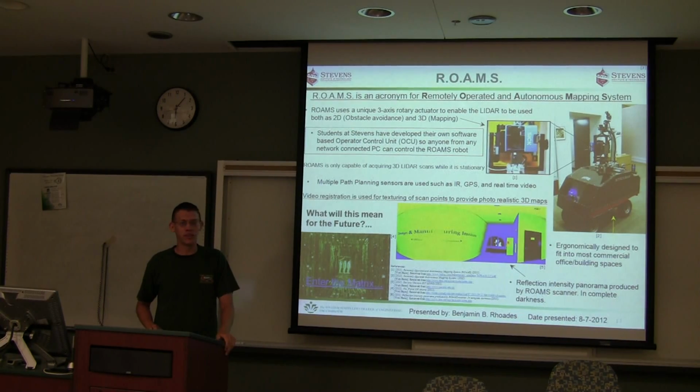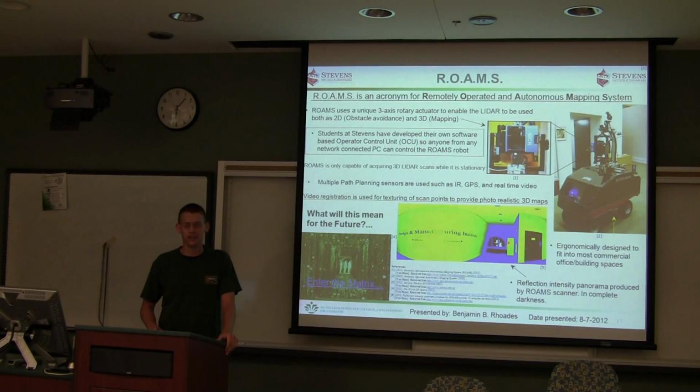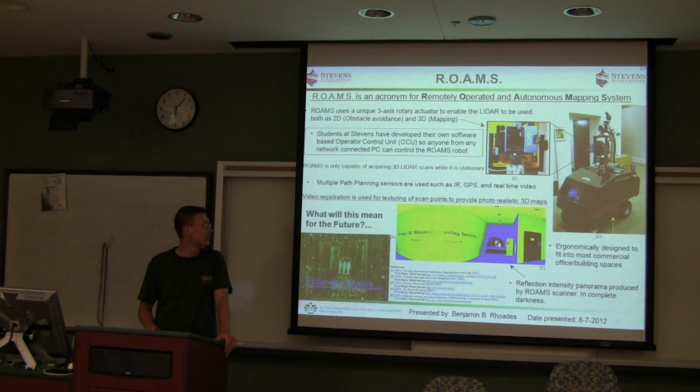It's on a standard platform with infrared sensors and sonar sensors to keep it situationally aware while it's traversing through the halls. But I'm going to focus more on this new 2D/3D LiDAR technique that people at Stevens Institute of Technology have developed. What makes this unique is the 3-axis actuator that turns the relatively inexpensive 2D LiDAR for obstacle avoidance. And it's a lot cheaper than most multi-LiDAR systems like we saw in the DARPA challenge. But also, when it stops to make a 3D map, it turns the 2D LiDAR so it can make a 3D map.